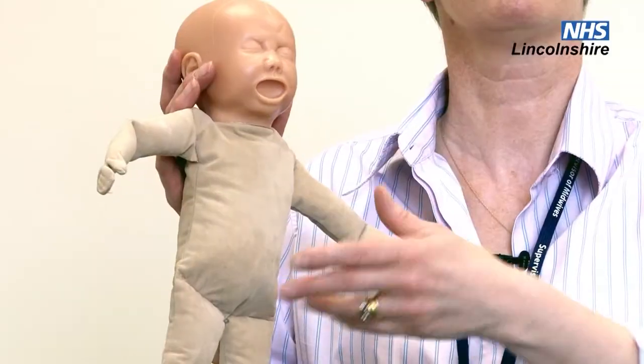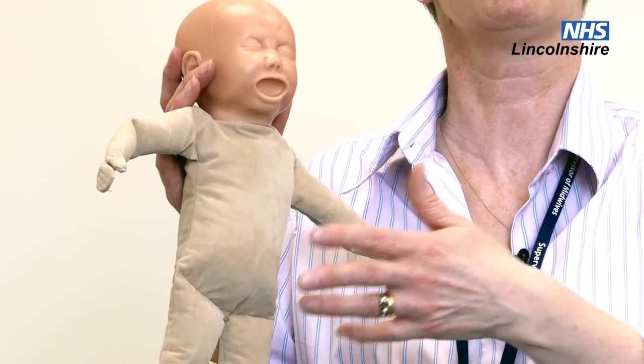This is the point where the partner has to be really brave, really strong, and say, come on, you can do this. We're nearly there. Look to the midwife, believe in her, believe in yourself.